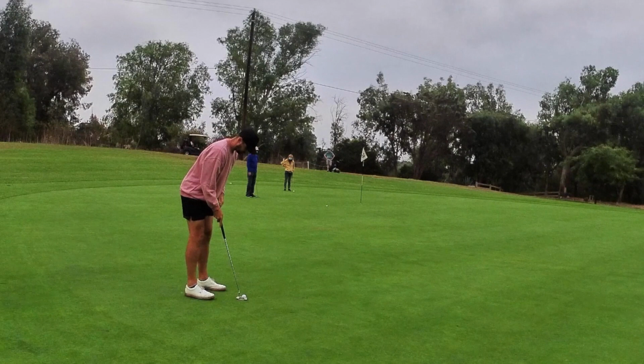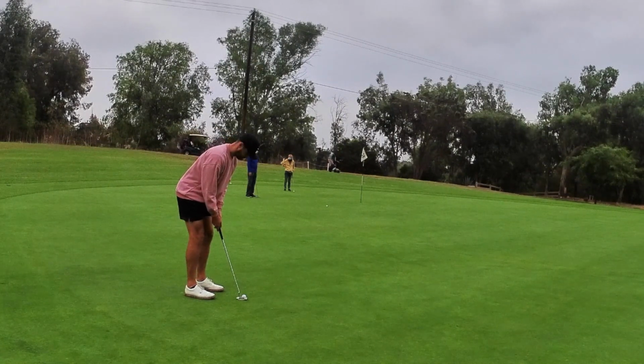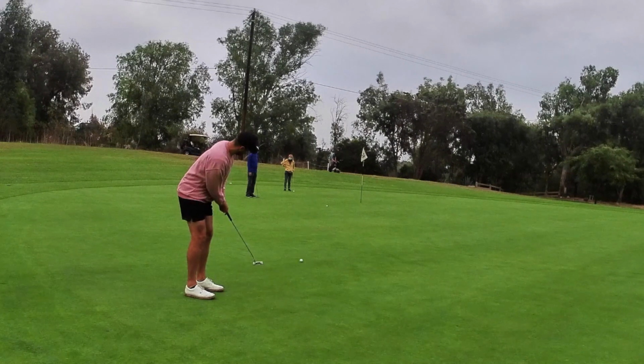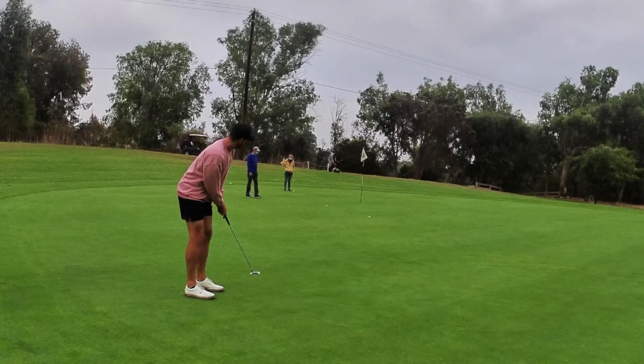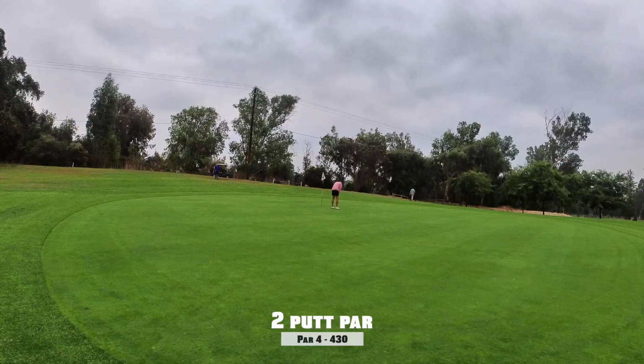I got about 30 feet up the hill. It's gonna break, I thought, a little left, but it didn't. It was pretty straight. Just kind of lag it up there, get a 2-putt, and get out of there for the first hole of the day with a par.